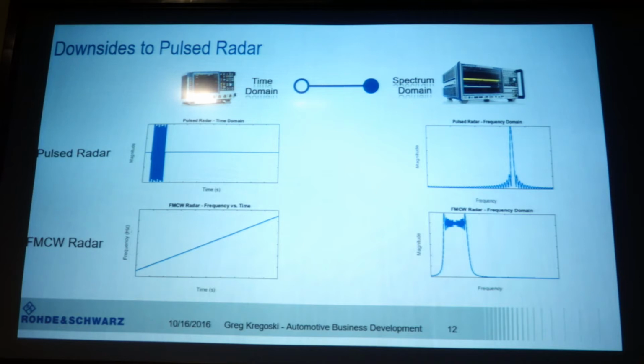Pulse radar does have some downsides. On the left-hand side of this slide, you see the time domain of a pulse and an FMCW chirp, and on the right-hand side, you see the spectrum domain. On the left-hand side on the pulse radar, the pulse is on for a short amount of time, which means it's surrounded by an envelope, which is really, really tight. We want the sides of that envelope to be almost like a brick wall. So it goes on and then it's off instantaneously.